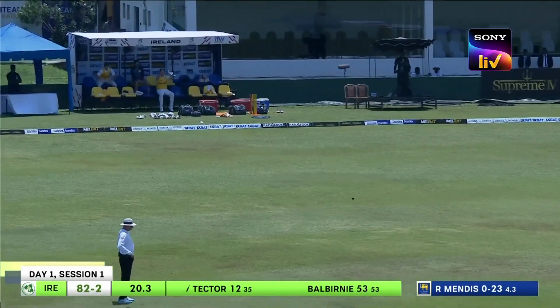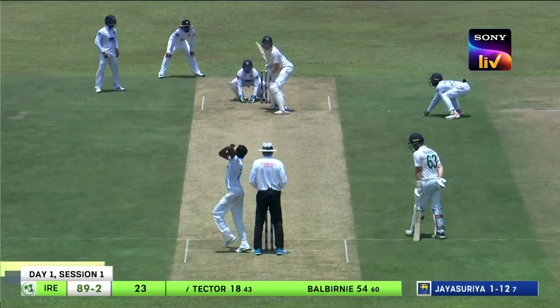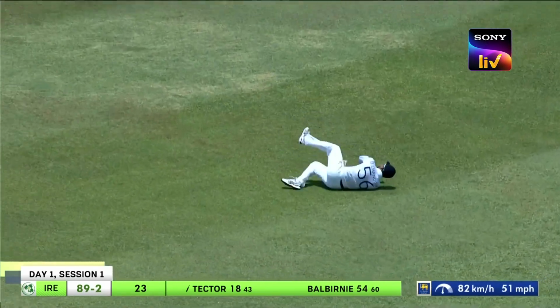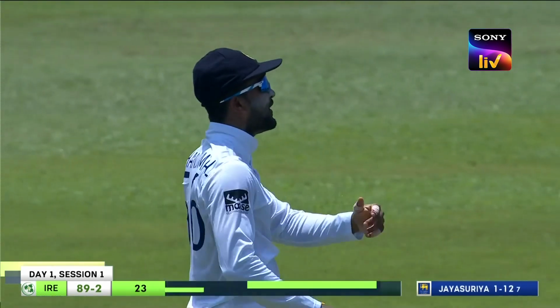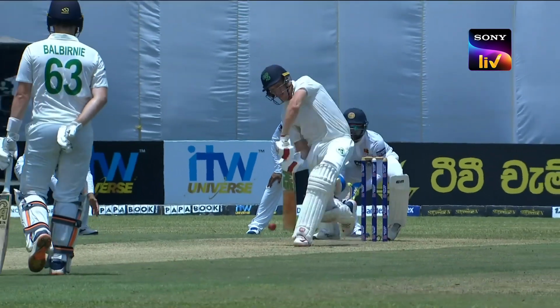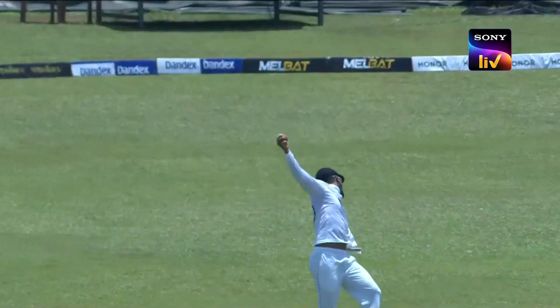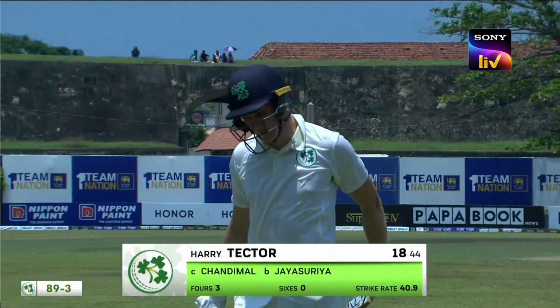That's nicely played. That should run away to that boundary, and it does. Good use of the feet, and he just can't go over mid-on. A rush of blood. Take a closer look here. There it is. It's hit the bottom half of the bat, right at the toe end. It's a good catch taken in the end. For the time he was out there, he has to go for 18. Score now 89 for 3.